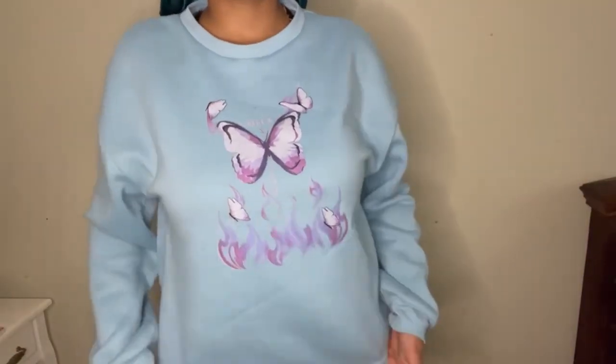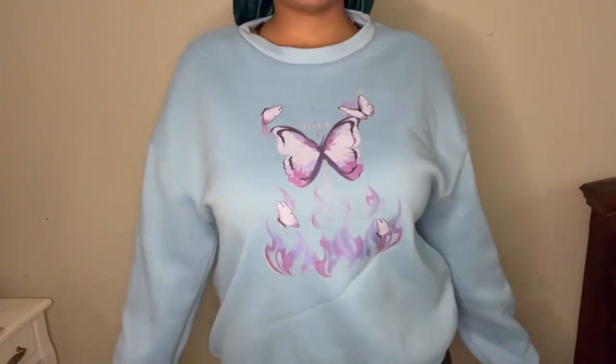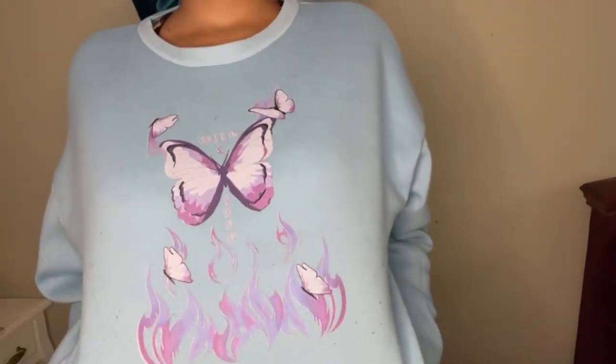This one is blue and has purple flames and purple butterflies, which I definitely love the butterflies. It's so freaking cute, and I definitely love the freaking baby blue.